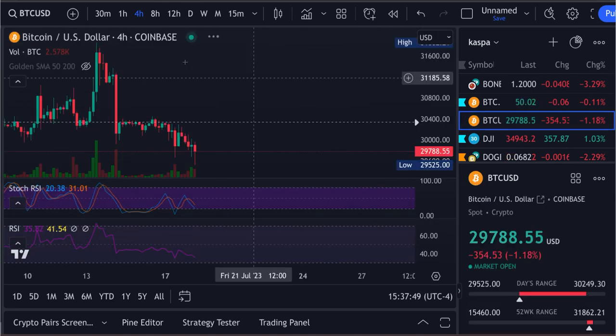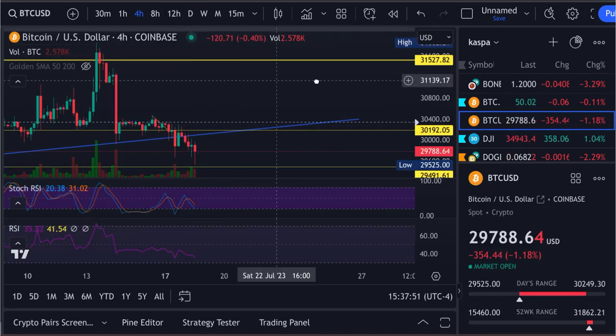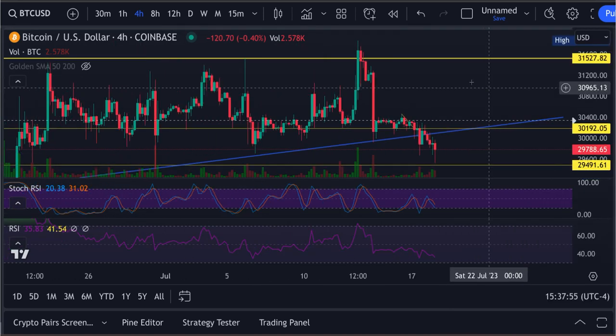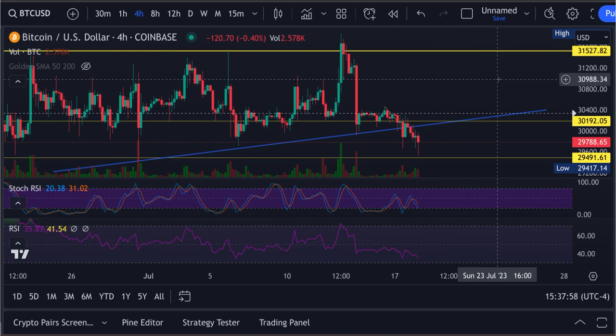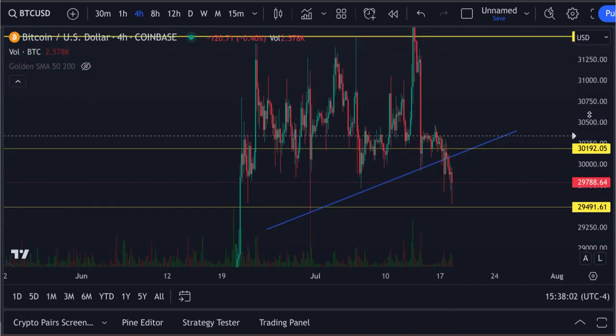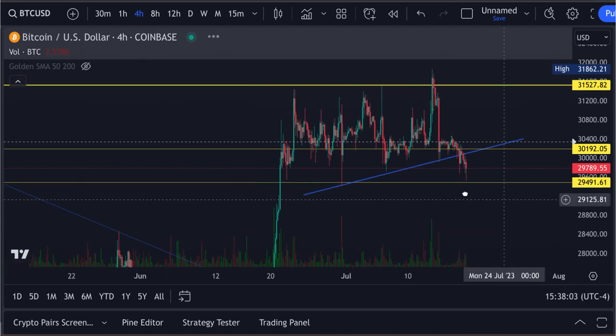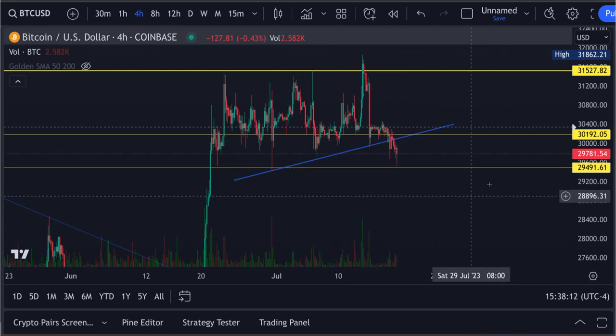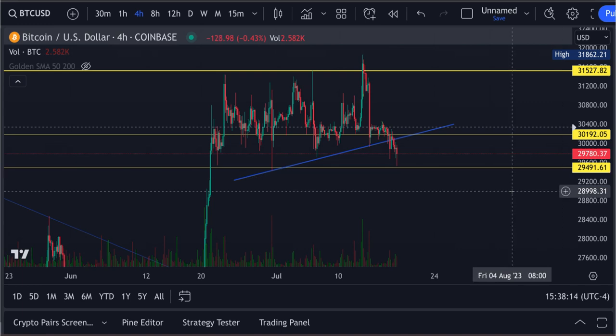Bitcoin, let's get back to Bitcoin here, right? And take a look at these RSIs on this thing. This is on the 4-hour. Let's get this thing where we want it here. There we go. It did come the whole way down to about 29,500, something like that. It's back up to 29,781.